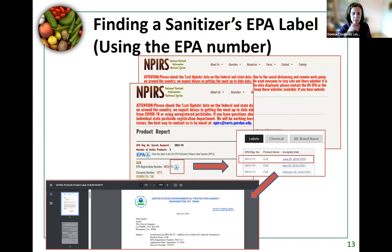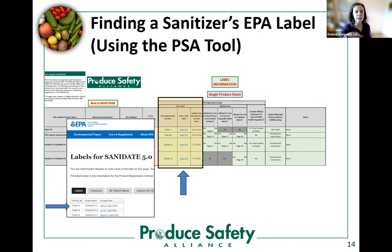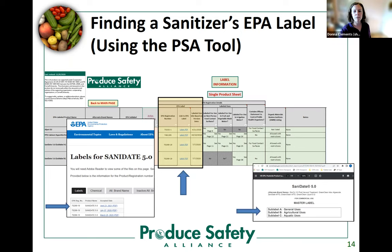So that's one way. The other way is if you know that the sanitizer is on the PSA tool, or if you're just looking around for a sanitizer to research, you could use this tool, and we have all the hyperlinks to the EPA labels directly embedded in the tool. So you can click on it, and then again, it diverts through EPA. But you can then very quickly find the EPA number or the EPA label in that way.